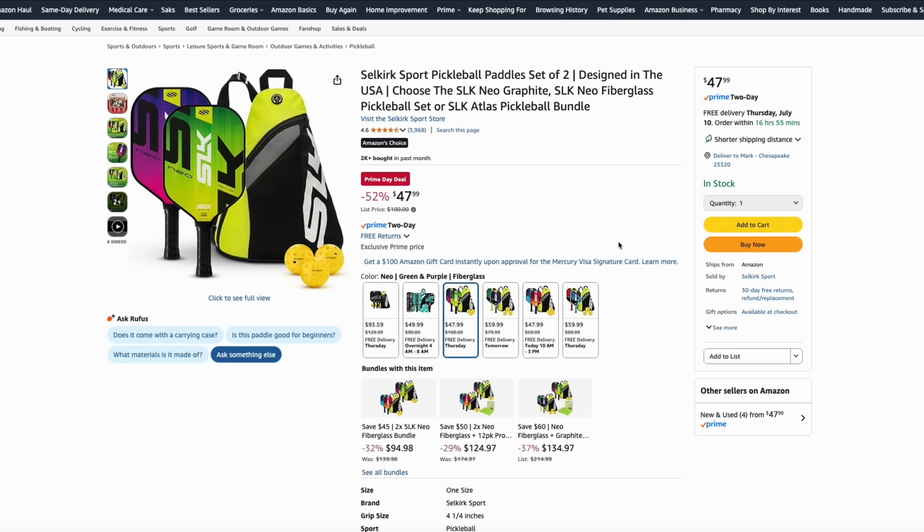If you're into pickleball or looking to get into pickleball, check out this nice set. It's a 2-pack of paddles. You get 3 balls and a backpack. And these aren't your super cheap paddles. These are the fiberglass versions, and this is 52% off at $48.